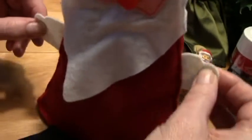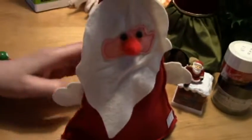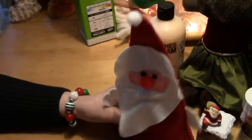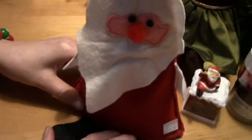I got this because I love this kind of stuff. This was $1.99. It's awesome. And I have some other little... Oh, look at this. Have you seen it? It's got beans in there. I have some other little kind of elfy looking things that kind of match this. So that's pretty exciting. It's Beanbag Santa.